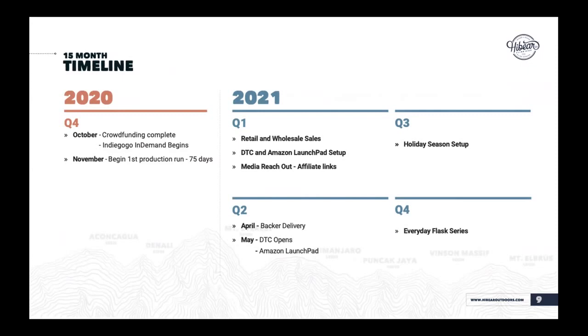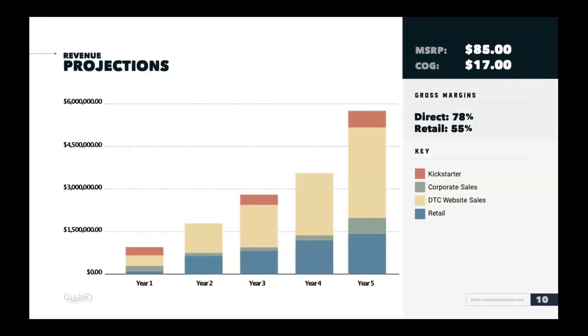Another opportunity I'm really excited about is our partnership with Amazon Launchpad, who I got off the phone with yesterday, actually. It gives startups like ourselves that have a unique value proposition an opportunity to stand out from the homogeneous products within the Amazon platform. And if our budget allows, we would really like to do a Q4 product launch for the Everyday Flask series. Next slide.